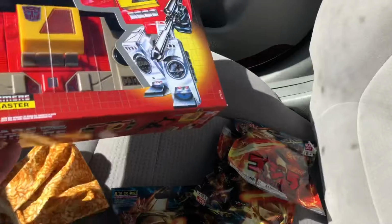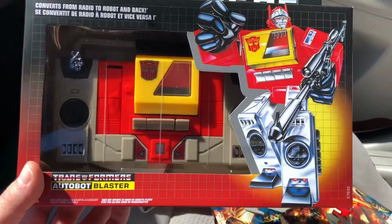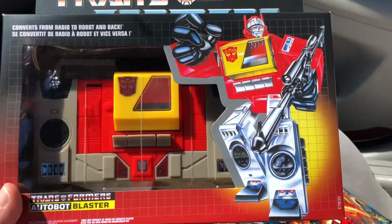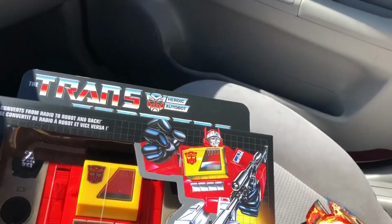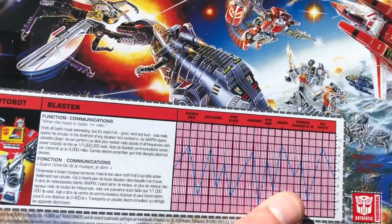I stopped by the Walmart. I was looking for a Mandalorian Star Wars. Didn't have any, but I found an Autobot blaster. I wasn't even expecting to find one of these. These should go good with my Soundwave. He's a boombox. It's pretty awesome. He was $30. And when the music is rocking, I'm rolling.